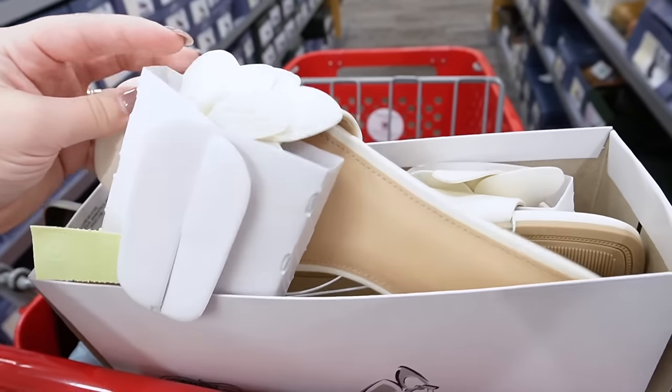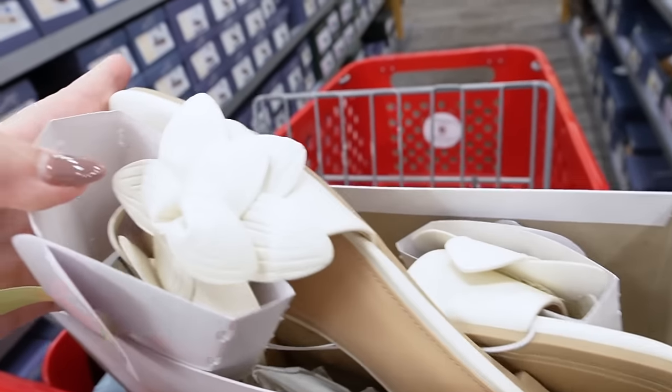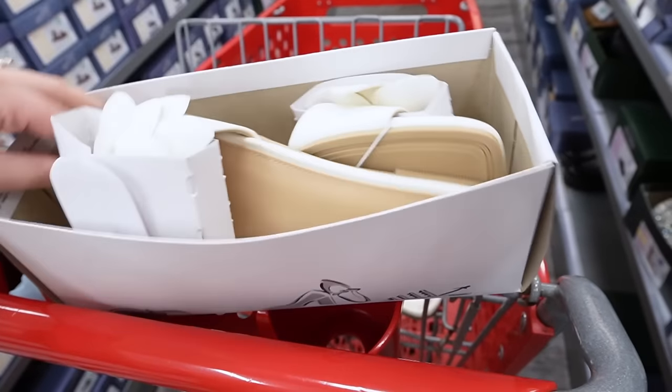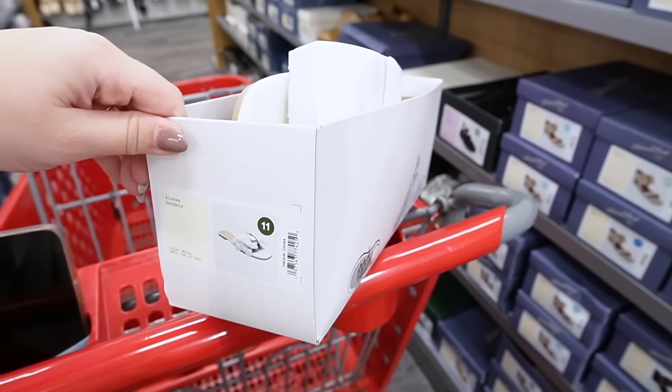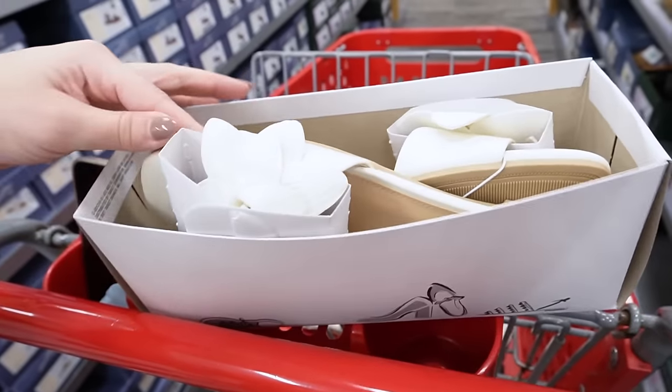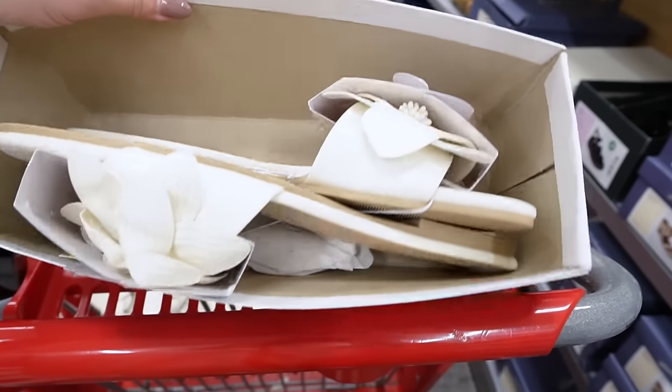If you liked the floral heels but you're not a heel person, they do also have it in floral flats, which are really nice, like floral flat sandals. These are the Alyssa sandal. So they look really similar or exactly the same as the heel version, but just in a nice slip-on sandal.